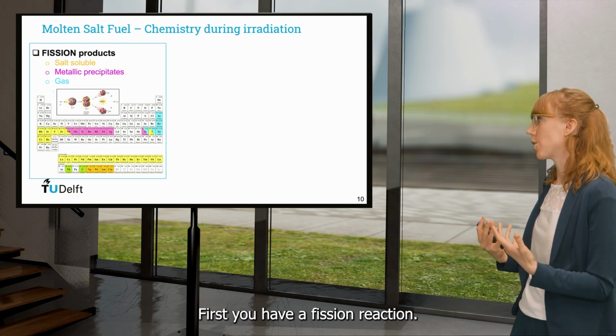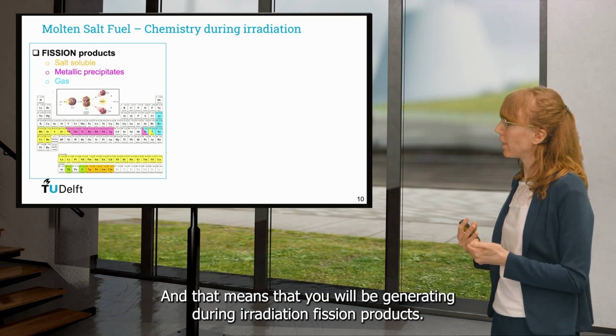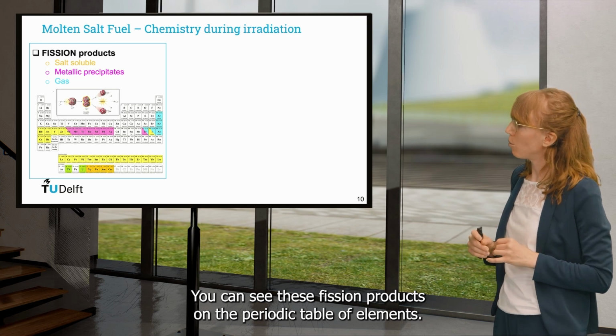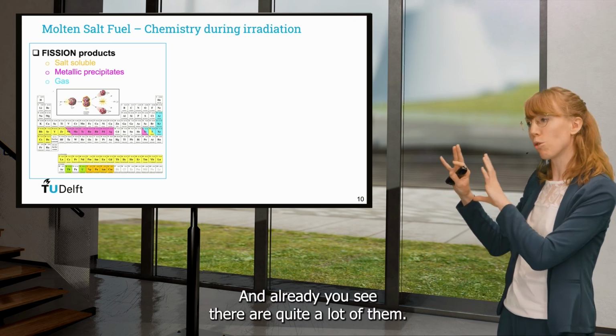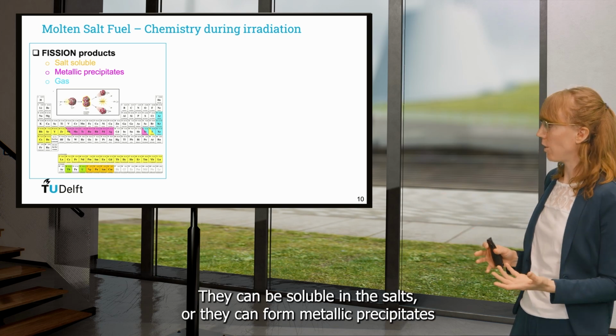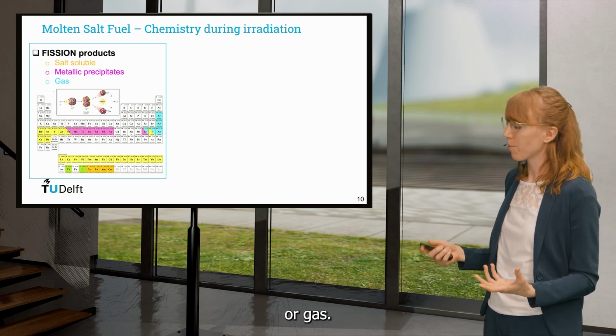First, you have a fission reaction, and that means that you will be generating fission products during irradiation. You can see these fission products on the periodic table of elements. They have colors, and already you see there are quite a lot of them. They can be soluble in the salt, or they can form metallic precipitates or be gas.